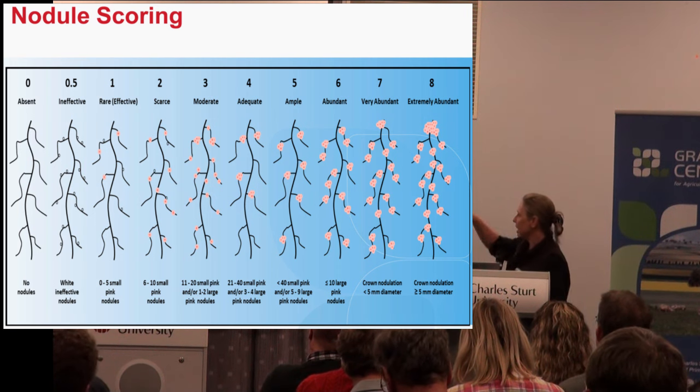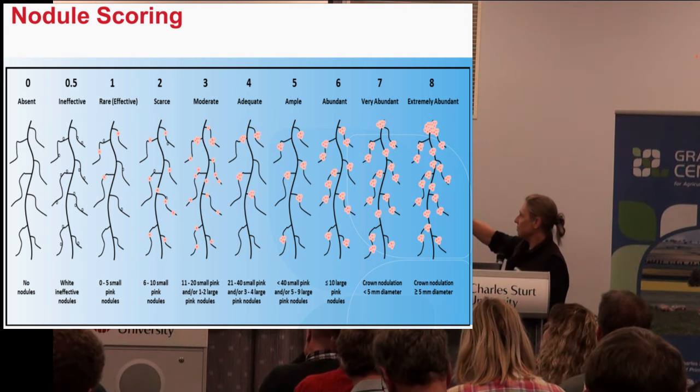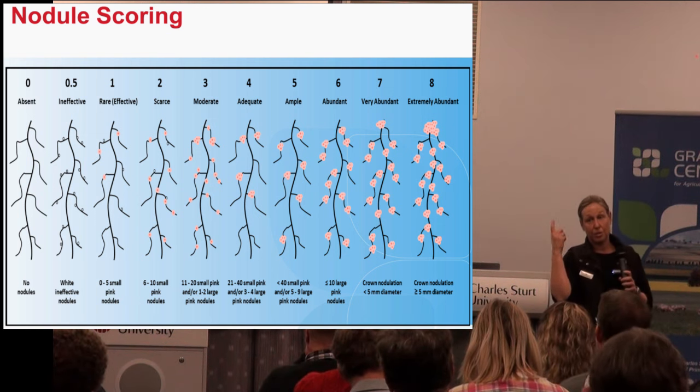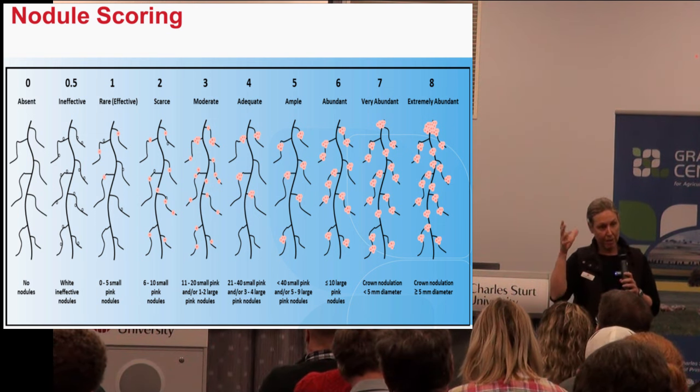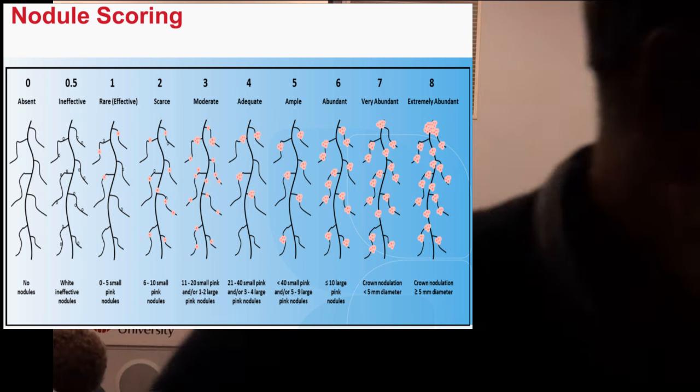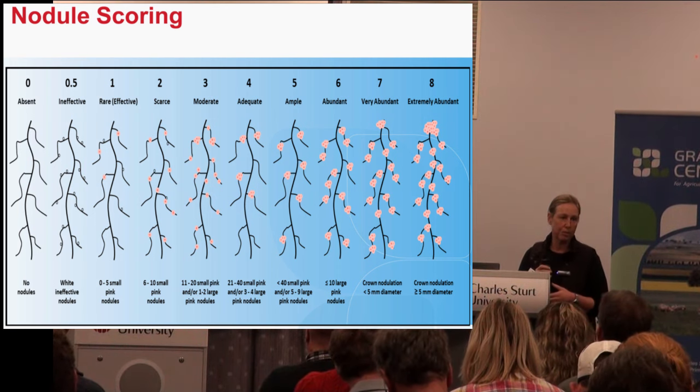Then we look at location down the root system. You'll tend to get a lot of bacteria in the top part of the root system around the crown, but if you've got nodules forming the whole way down, that's actually a good thing, and you have better nitrogen fixing ability.